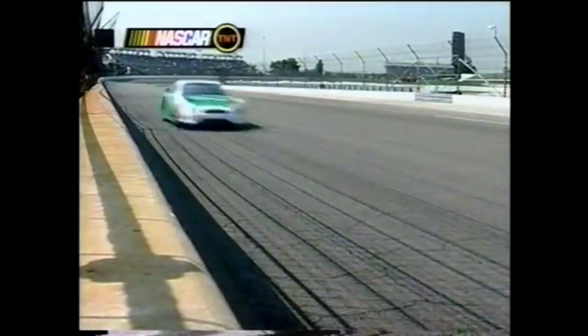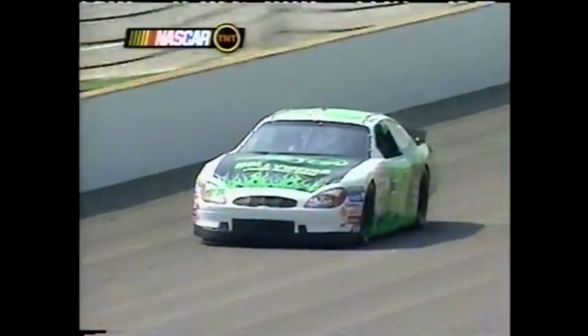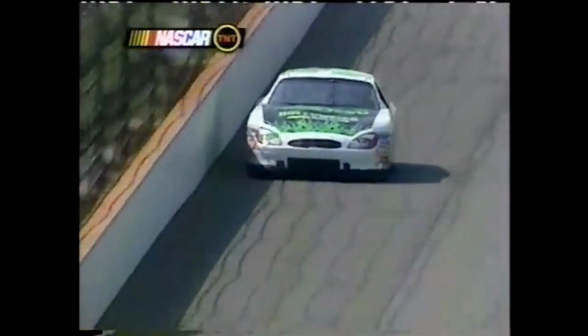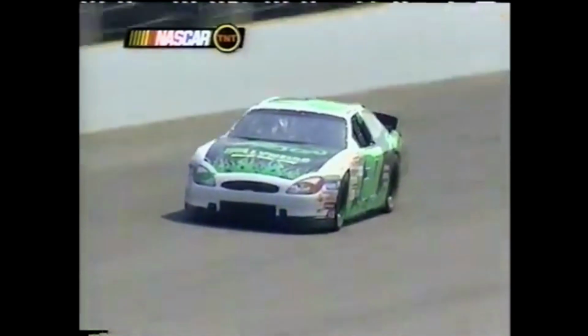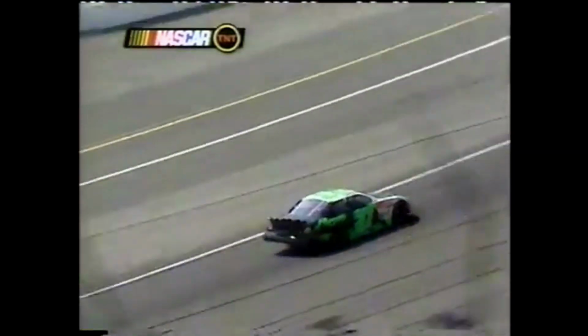Derek Cope was only 42nd fastest in practice, and what that means is he has to make the top 36 in time trials. The way the field is determined, the fastest 36 time trial speeds get the first 36 spots in the Brickyard 400. Then they go to the top drivers in owner points that are not otherwise qualified to get the provisional starting spots. Derek's only run 2 races this year.